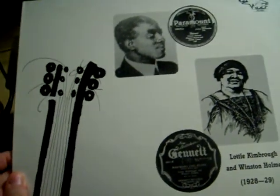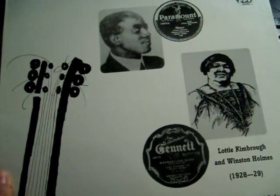According to the cover, it seems to be recordings from the Paramount label, and the Gennett. Is it Gennett or Jennet? Well, I don't know. Anyway, this was recorded on the Wolf Records label, which is an Australian, no, not Australian, Austrian label.